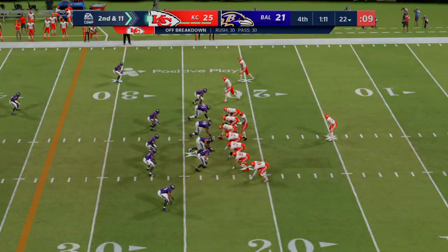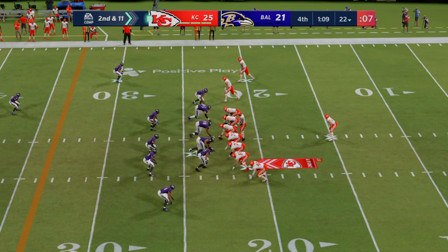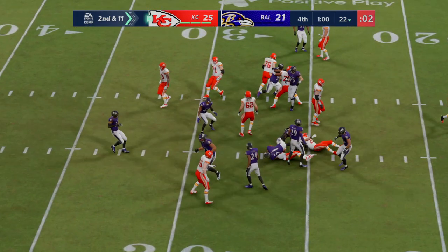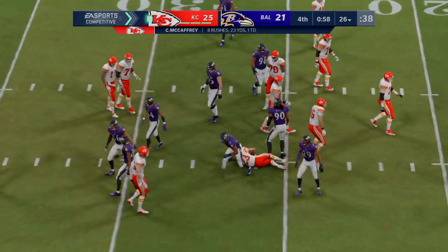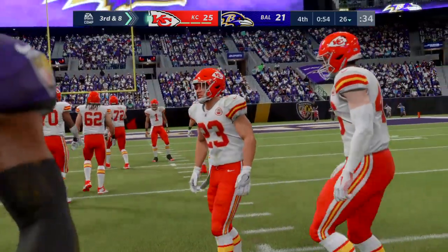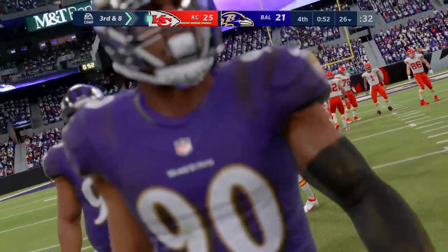Second and 11 now. They'll try and run some clock here as they keep it on the ground. And he'll get this up over the 25 to the 26. That's a gain of 4 here in the 4th quarter with them leading by 4 on the scoreboard.